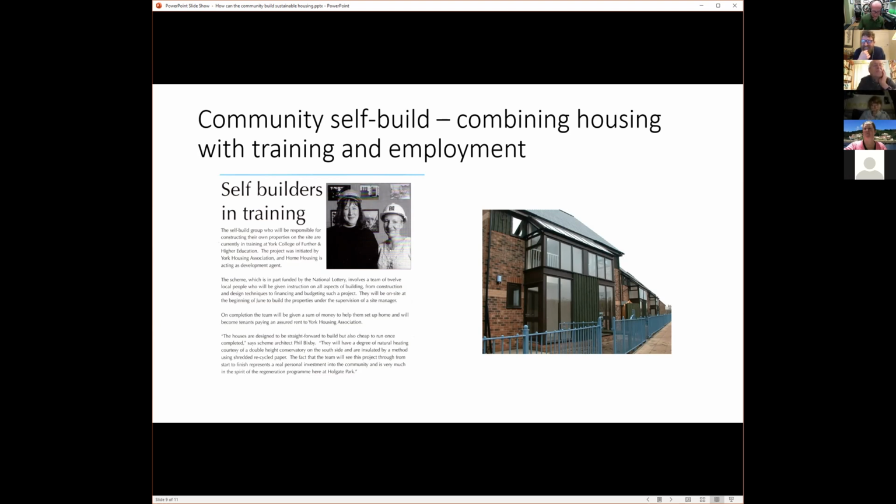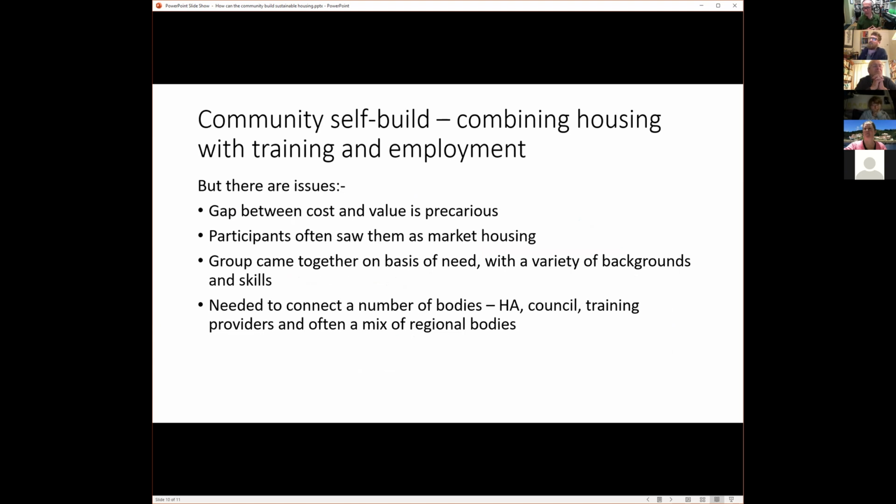We'll talk about why in a moment, but this was done under that same model. There were issues with all of these schemes, and just to go through them. The equity that the self-builders got in the scheme at the end of the day was the gap between the cost and the value, and that was always a slightly precarious thing. We're used to the fact that property values are always going upwards all the time. That always means that cost overruns are still okay, but it was a worrying process.